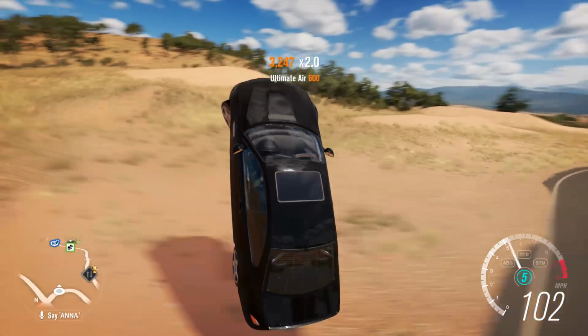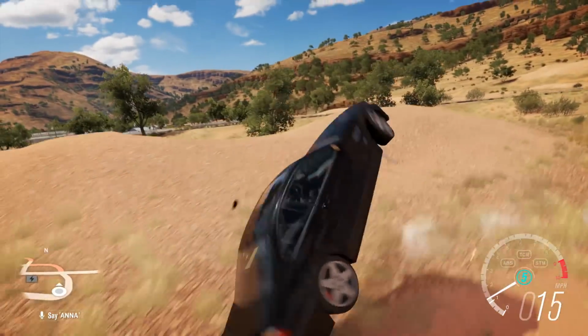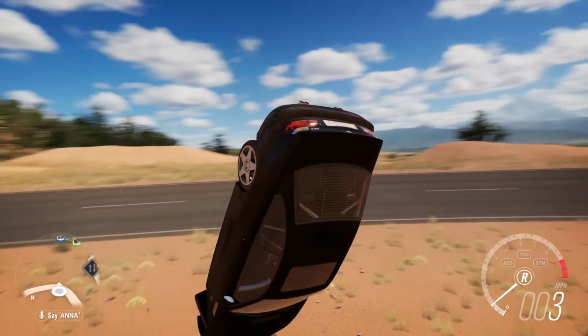By the way, right here, I did not realize I was going to do a perfect backflip. I was completely blown away that it did it perfectly straight.